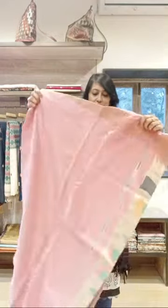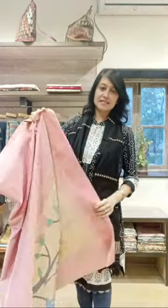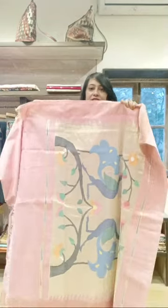Here we come to another beautiful saree. This is a Paithani saree, cotton Paithani saree. Look at the color.